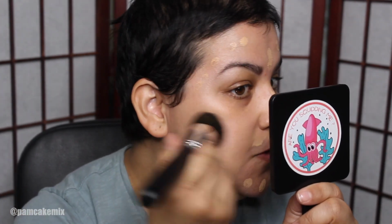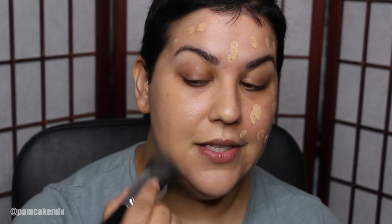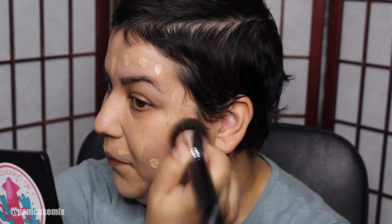Oh gosh, the way that this foundation looks on the skin is always so beautiful. I already knew this foundation was good and I already know that I love this foundation, but it never ceases to amaze me how pretty it looks on the skin. And the shade match, again, is probably the closest shade match in foundation I have ever found, and that's why I continue to buy from Rare Beauty and why I like Rare Beauty so much.